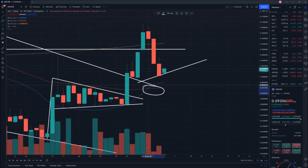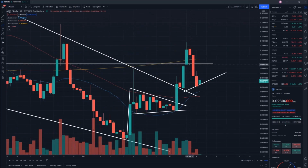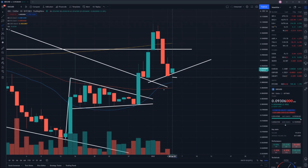Other indicators, I suppose, the 20-day moving average has crossed above the 50-day moving average, showing a short-term shift in the momentum. Hopefully we continue to see the 20-day moving average come up and the 50-day moving average starts following it. Long term, what we want to see is these two smack above our 200-day moving average, and that is currently sitting at 10.2 cents, whereas the 20 day is at 8.8 cents and the 50 day at 8.5 cents.